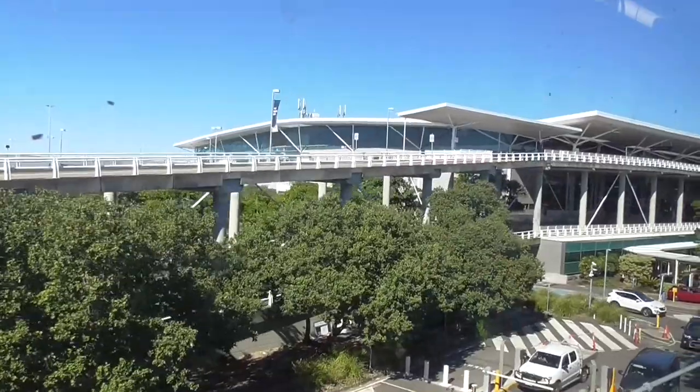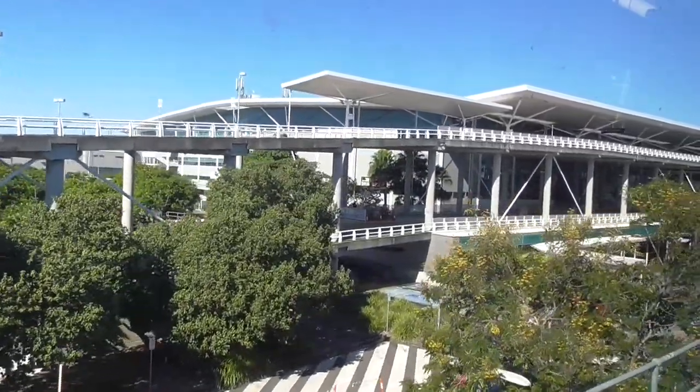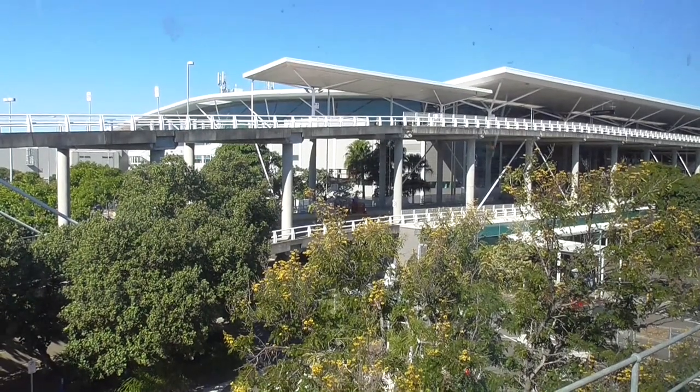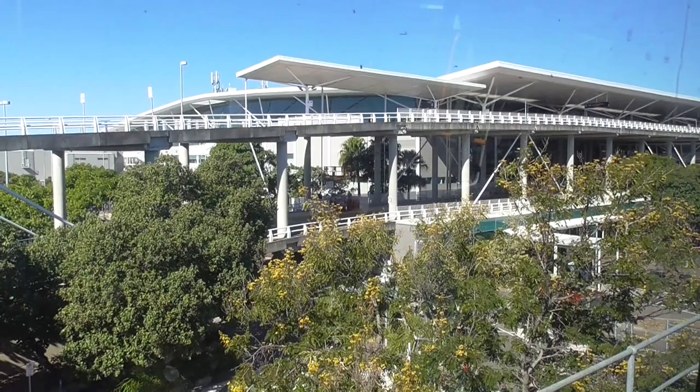International Airport Station, platform on the right-hand side, direction of travel. Any customers for international flights, this is your station. Please note, to exit the doors, you need to push the button in the middle of the door. Please ensure you have all luggage and personal belongings with you before exiting the train. Once on the platform, please ensure everything is clear of the yellow line.